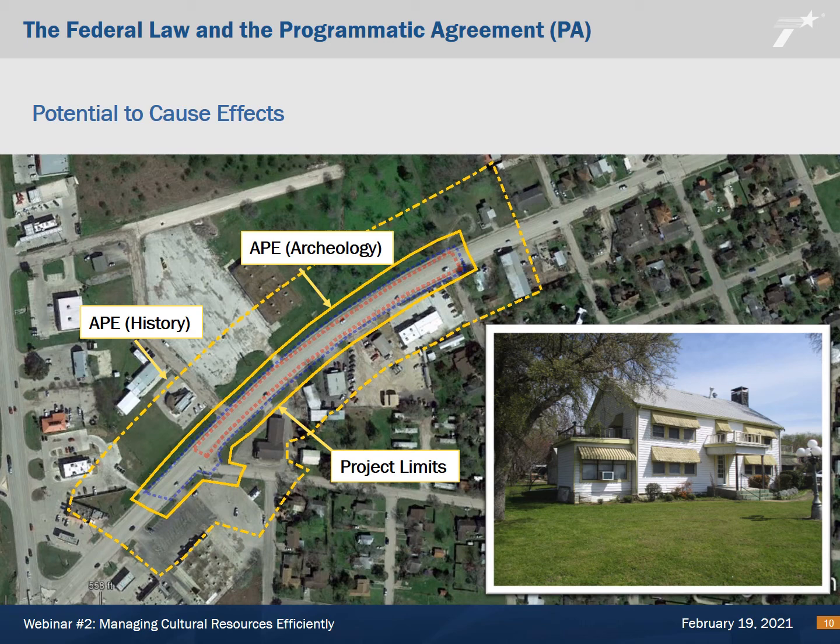The research that these specialists do will tell them if there are below-ground resources like archaeological sites or above-ground resources like historic roads or buildings in the project area. If they don't find any cultural resources in their APE, Section 106 is complete. If they do find a resource, then Section 106 continues. TxDOT then contacts consulting parties and interested groups to discuss the project and works towards a solution that avoids or minimizes impacts to cultural resources.